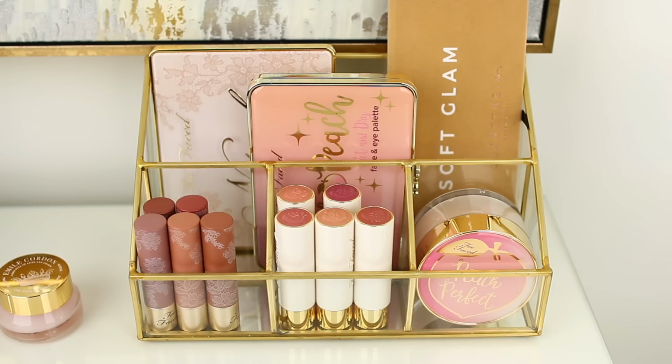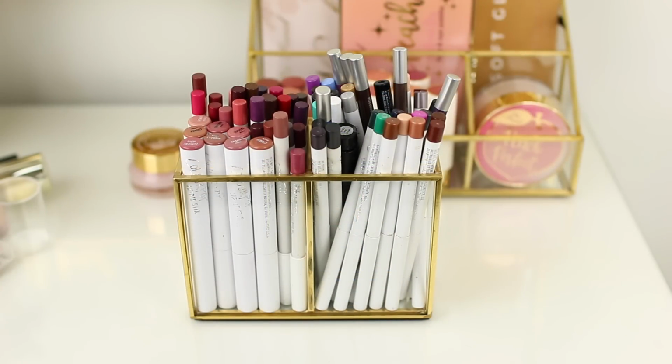Those Too Faced lipsticks in the front, on the left and in the center, have been my favorite. The left ones are the ones that I've been wearing nonstop. They're very, very lightweight, very comfortable, and they have a beautiful shiny finish. And then the center ones are their peach lipsticks, which have more of a matte finish, and they're a little bit heavier, but they do stay in place really well. And then these are just my go-to ColourPop lip products, lippy sticks, lippy pencils, and eyeliners.